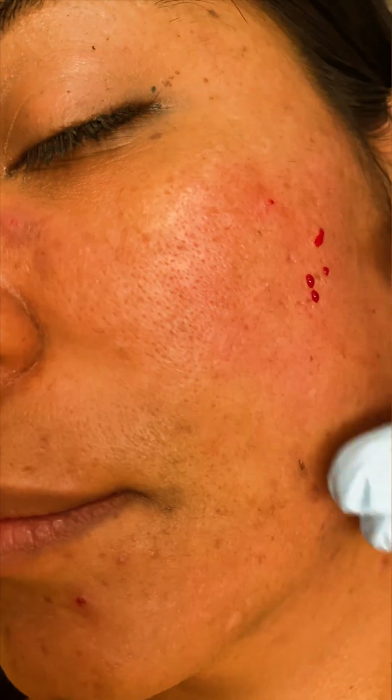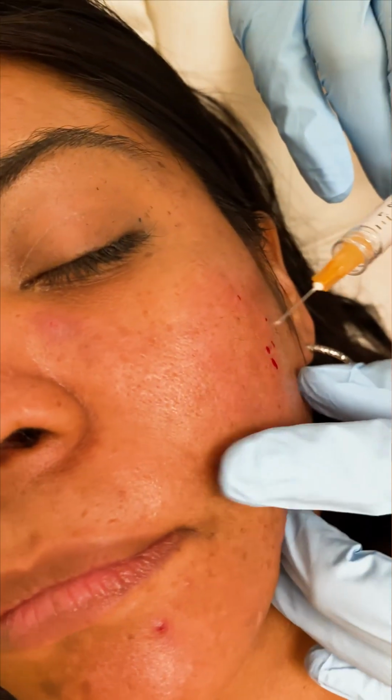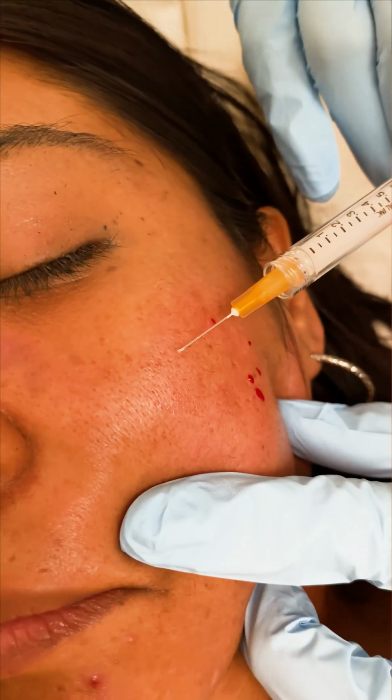I wouldn't really do something like this for something called ice pick scars. Those really respond better to TCA cross or phenol peels. And other kinds of wide scars usually don't respond as well to this.